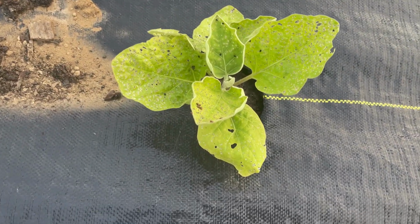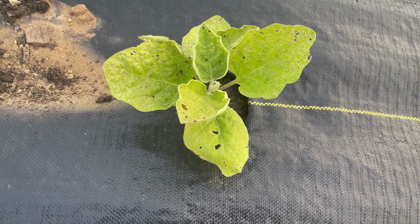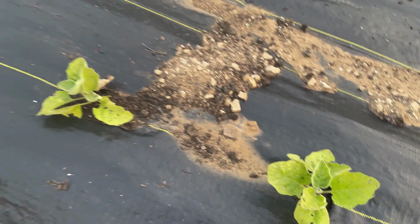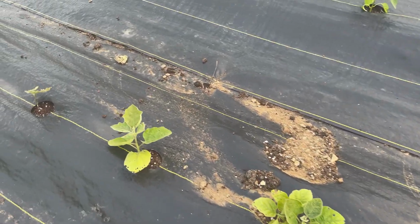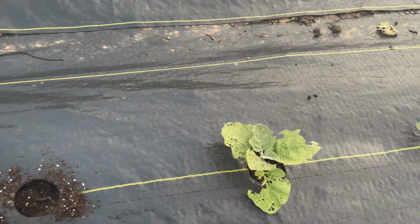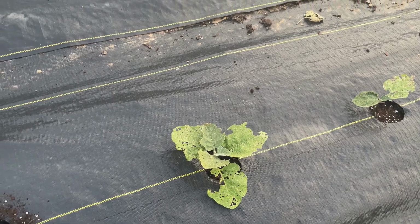Y'all, I don't know if this is salvageable or not. It looks more yellow on the phone than it really is, but you can kind of see the lacing and the brown spots. It's been like this for a week or so, so it's still there, but I just don't know. Like this one, I think it's done. That's done. But I don't know if this is salvageable or not.